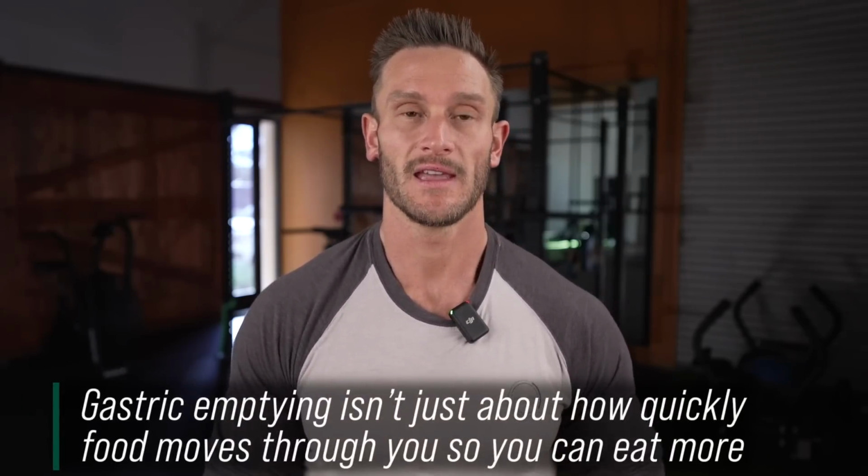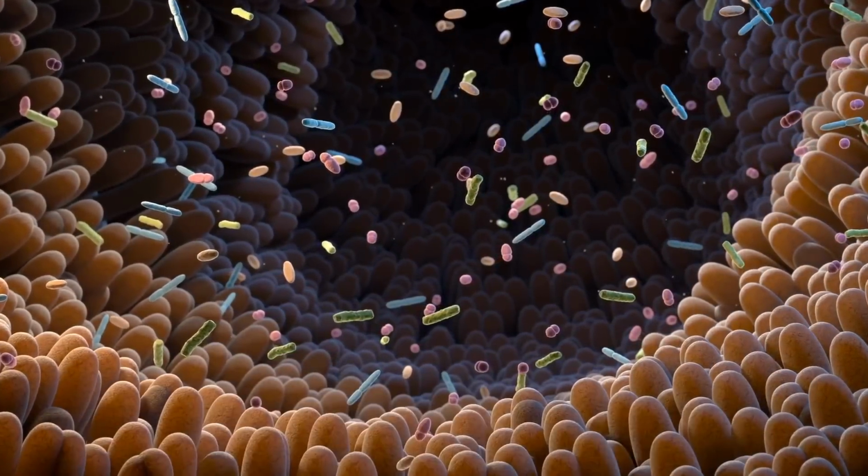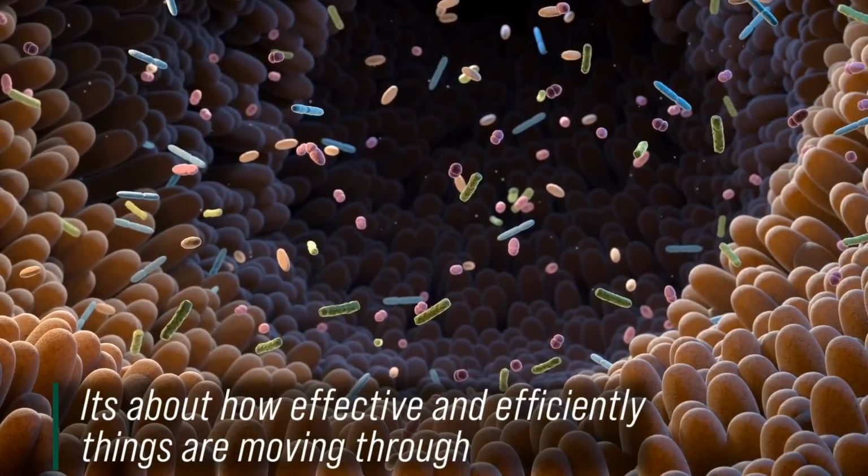Now, how could this help you in practicality? Well, let's say, for example, you're fasting. Okay, and you break your fast and it's time to eat. Well, it would be a great time to have ginger so that you can actually get through more food and actually assimilate more nutrients. Gastric emptying is not just how fast something moves through so you can eat more. It's how effective and efficiently things are moving through.